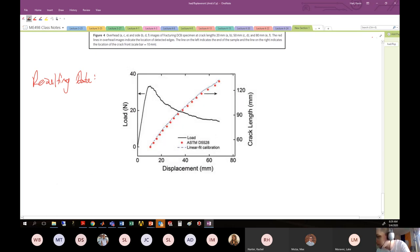All right, so here's this load displacement data. This curve here, this black curve, is your load and displacement data. And then this information here is information about the crack advance as you go, right? So generally, the crack length of the sample prior to the test started at, if we go over to the right here, maybe the initial crack length of this sample was something like 50 millimeters.